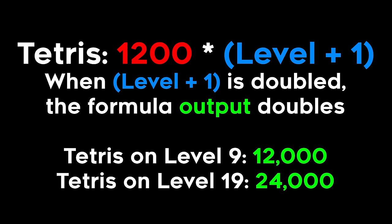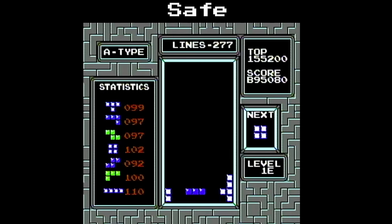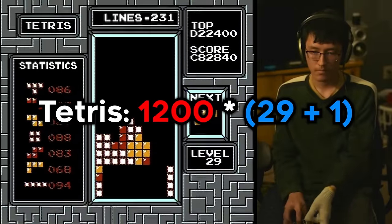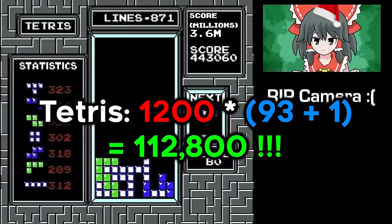So essentially, if we double the level plus 1 value here in this formula, we get double the score given for a Tetris. Going back to our aggressive and safe playstyles from earlier, this is another advantage that playing safe has. By surviving longer, you'll reach levels where line clears are worth much more than they are in the earlier levels of the game. At level 29, Tetrises are worth 36,000 points, but the Tetris that Eric scored at level 93 is worth 112,800 points.